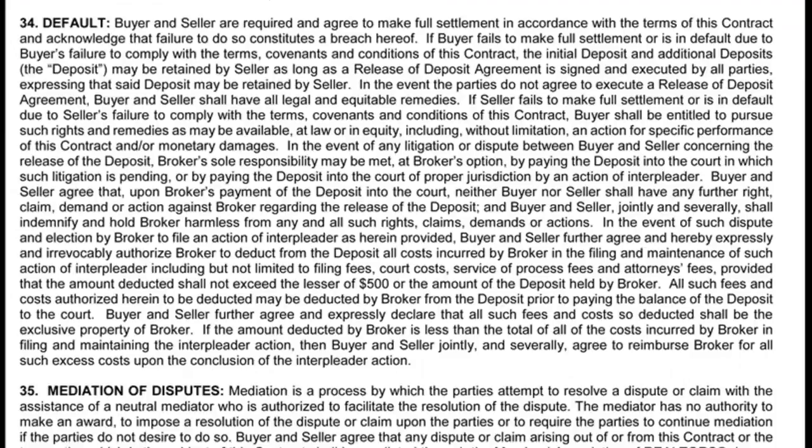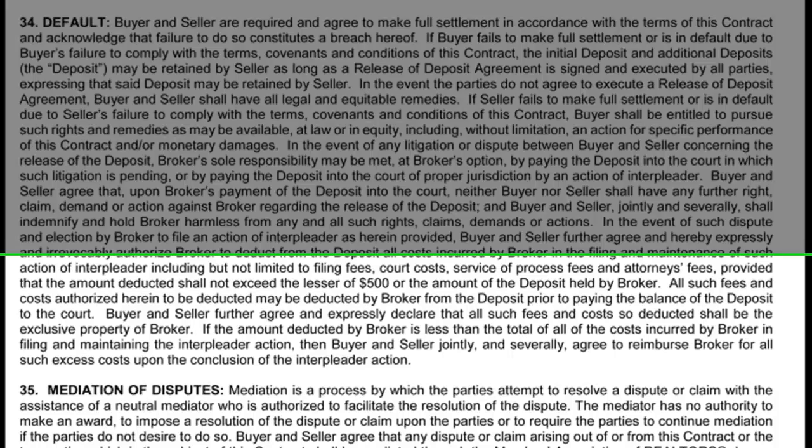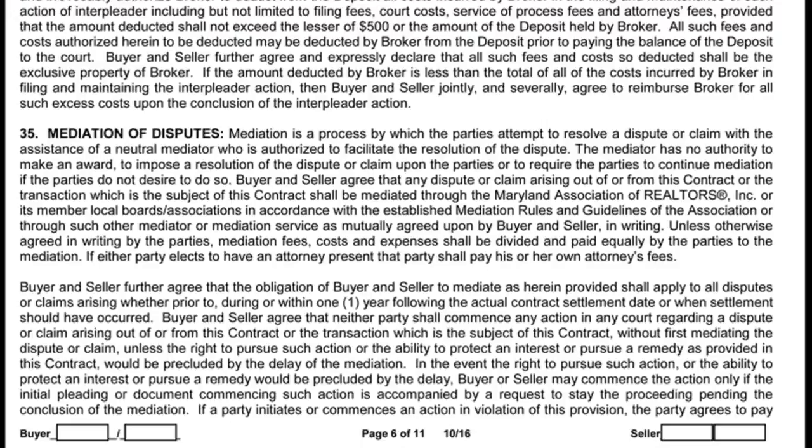Paragraph 34, default. This section provides remedies for either party in the event of a default by the other party. If the buyer fails to settle, the seller may elect to retain the deposit or sue the buyer for additional monetary damages. If the seller fails to settle, the buyer can sue to force the seller to perform its contractual obligations and/or for monetary damages. Paragraph 35, mediation of disputes. This provision provides for mandatory mediation in the event that a dispute arises between any parties to the contract.